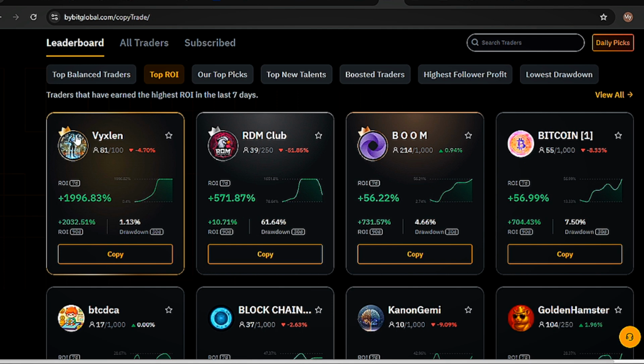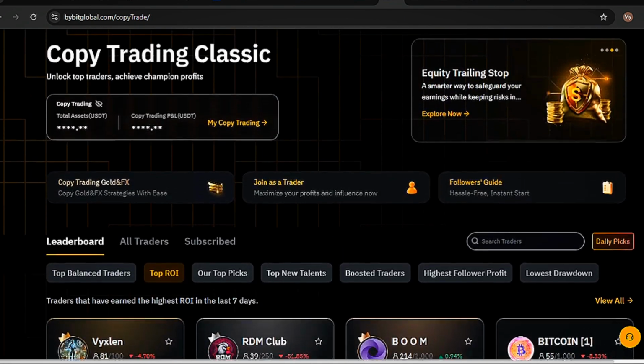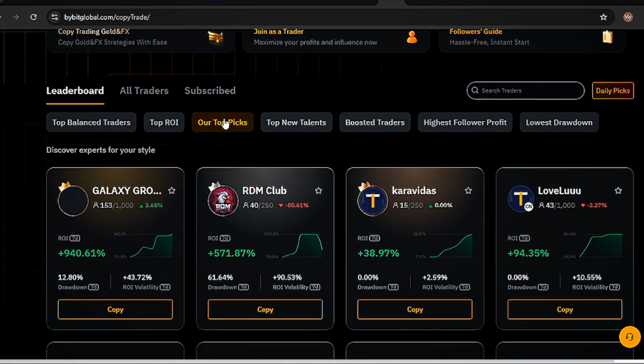You can see he was given a gold crown right here, guys, on his head, because he's doing a lot of volume right now. So these are basically just the top ROI. There are still top picks right here, guys. All these people, you can always go ahead and just scroll through them and pick out the one you want. There's this one under our top picks. These are the top picks right now that Bybit have actually brought out.